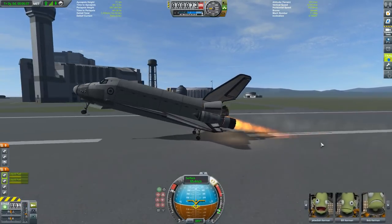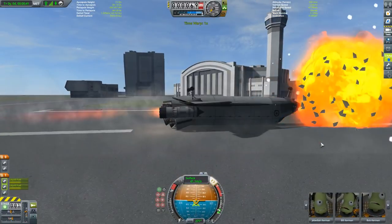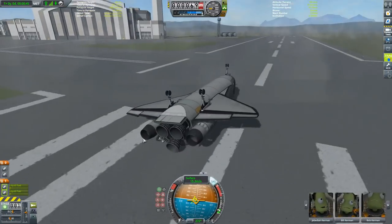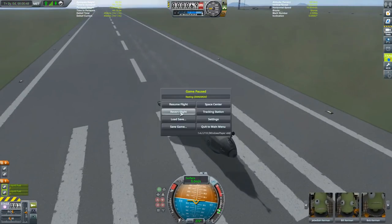Okay, it's going, and it flips horrendously. Another $1 billion in its, I don't know, that doesn't really translate into English. Let's do this again. What do we need to change? The center of lift is wrong. It pulls the craft backwards.